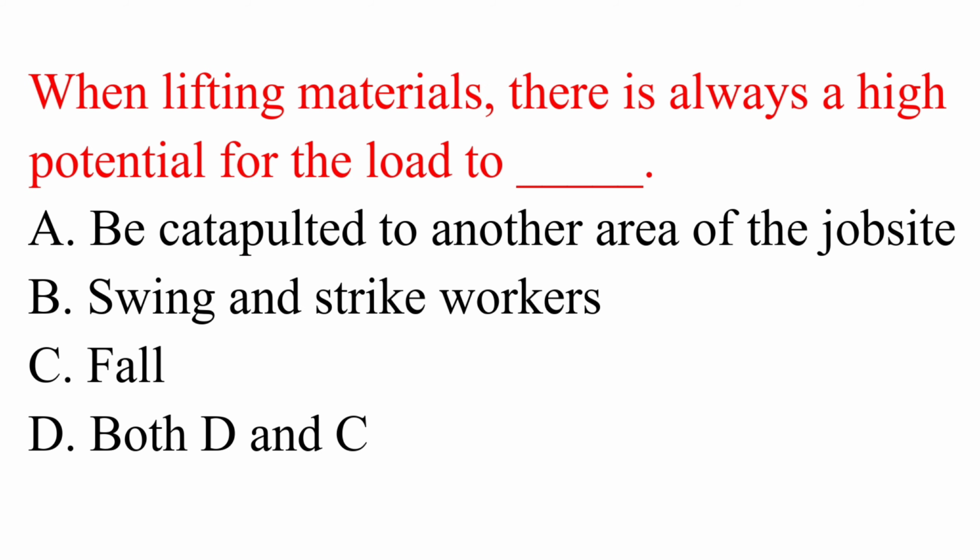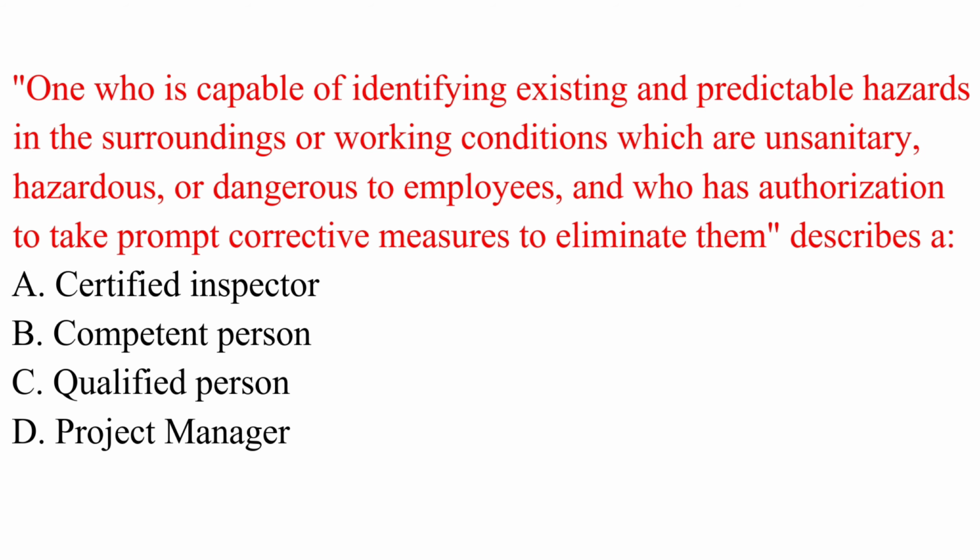Question: When lifting materials, there is always a high potential for the load to: A. Be catapulted to another area of the job site. B. Swing and strike workers. C. Fall. D. Both B and C. Answer: D. Both B and C.